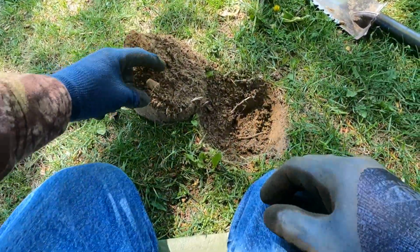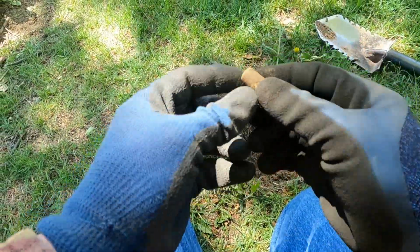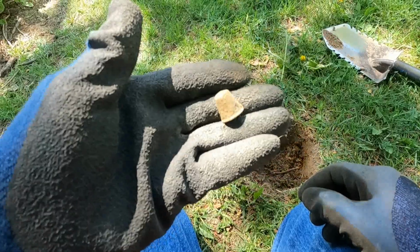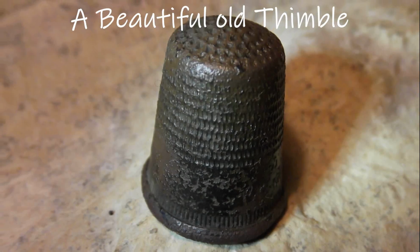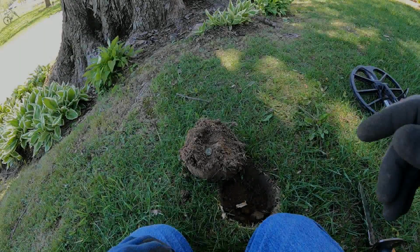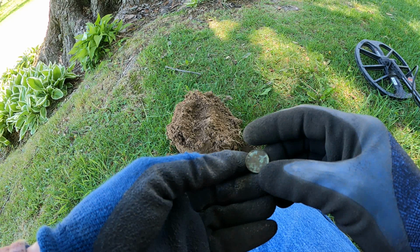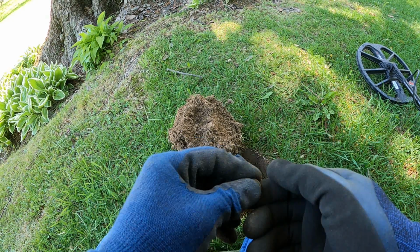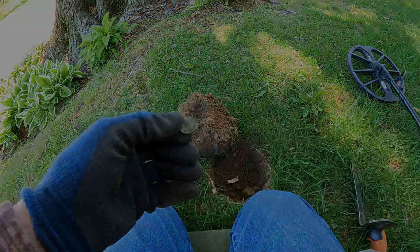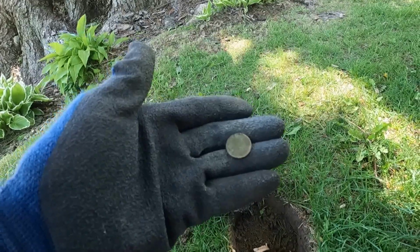Well, the next relic in the front yard here is a thimble. We'll get a little brush to it, see if it has any writing on it. I'll be right back. In post-production editing, I realized that my camera was malfunctioning, so I have to do a little voiceover here on this wheat cent that I was digging. It ended up being a 1941 Philadelphia. On to the next beep.